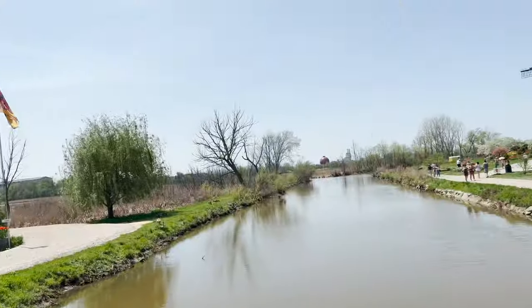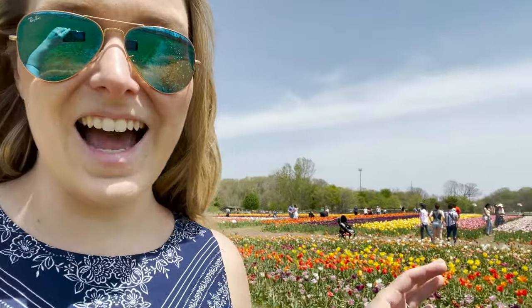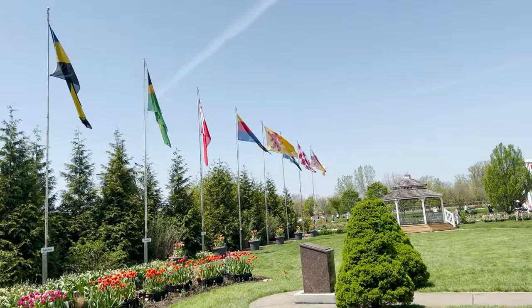So we're on Windmill Island Gardens. That's where the Dezwaan windmill is. And there are fields of tulips everywhere. And actually in the whole town of Holland, there are 5 million tulips. They have them everywhere. So it's not just here. They're all throughout the town. They definitely love their tulips up here in Holland, Michigan.